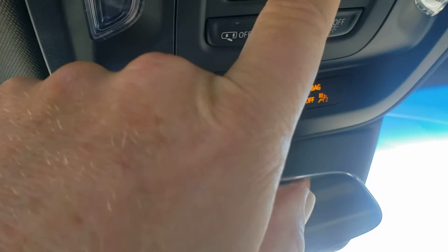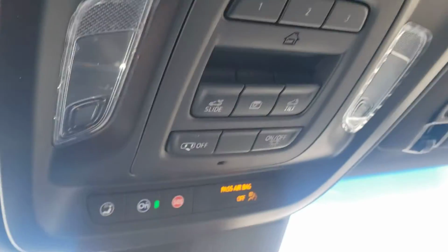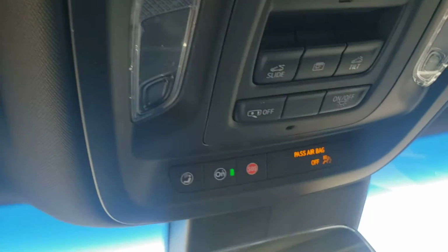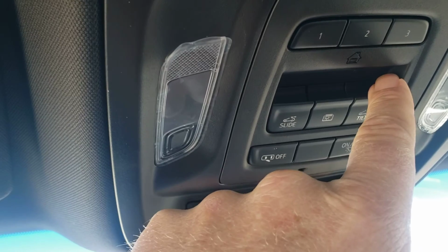Okay, up here, so that opens up your thing, and I know you don't want to use that, so we'll close that. And then this opens up your window, and this tilts it.